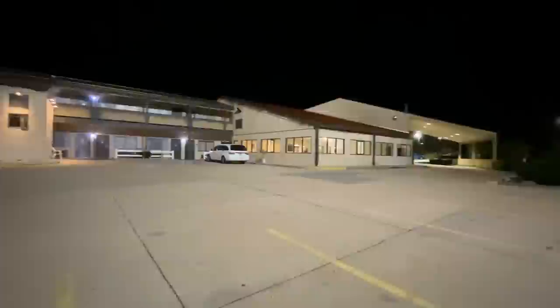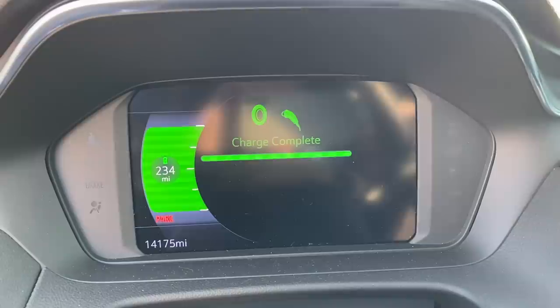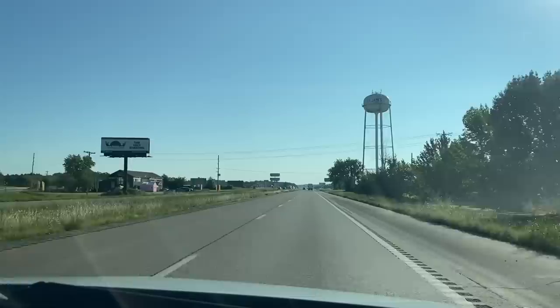We were slightly over halfway to Chicago at this point. So, the next morning, we came out to the car and saw that it was charged all the way to 100%, which means we can drive quite a ways before stopping again. So, back on the road, and you can see the St. James Water Tower from there.